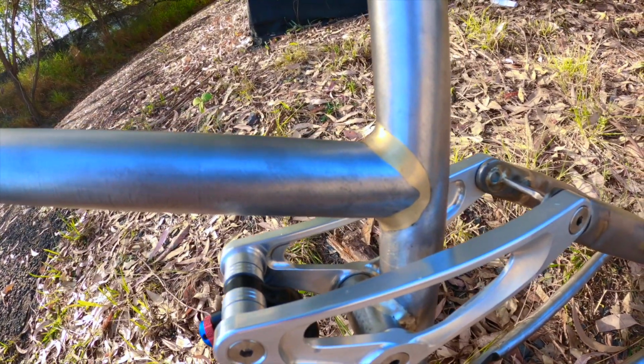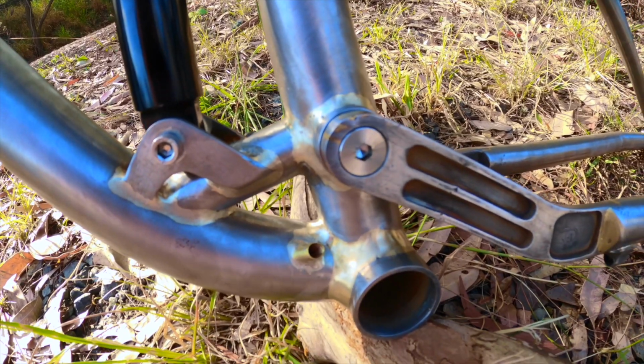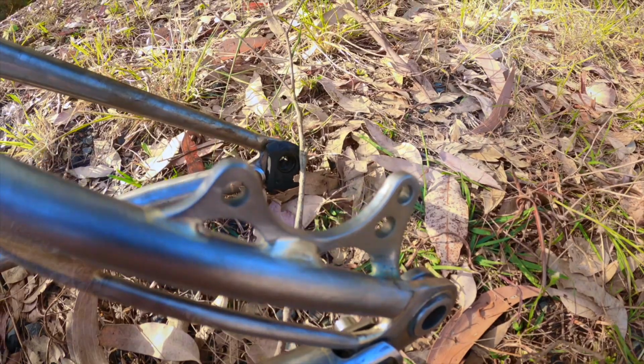It's when you use Reynolds chromoly tubing. It's not just cheap Chinese tubing. This stuff's Reynolds chromo. It's double butted. It's strong. It's really strong. Super light and a beautiful feel to it.